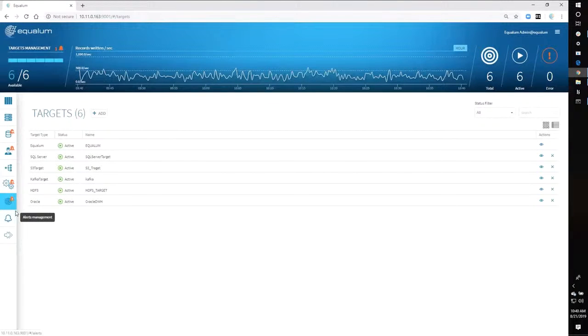The next icon provides access to the target management view, which provides a high-level status of each of the targets and access to their configuration definitions.